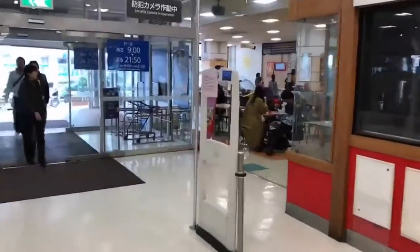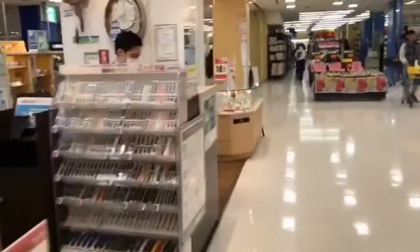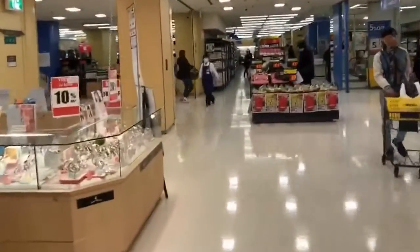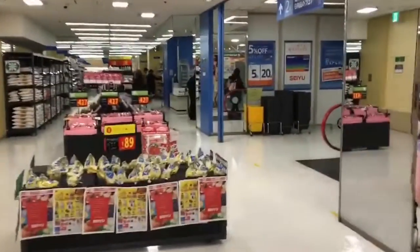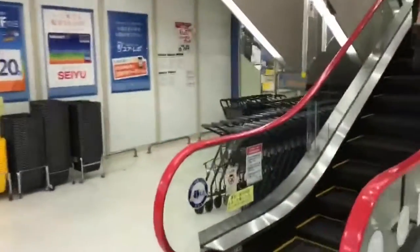And just like in the States, in Japan you have McDonald's on site, if you so desire, for your fast food fix. I'm just taking a look around. Even though this is a pretty large facility, like I said in the beginning of this video, there's actually 4 floors. Let's just take a look at the second floor really quick.